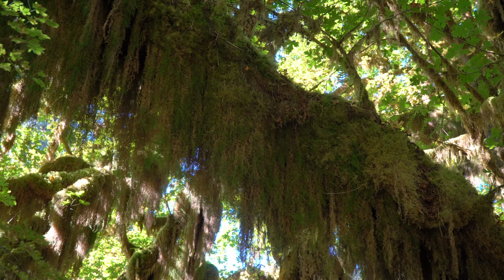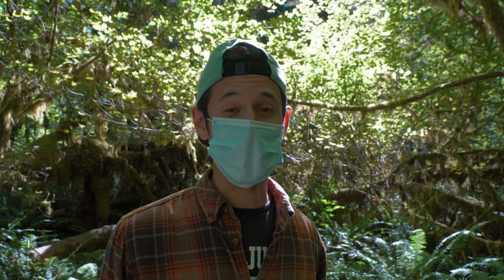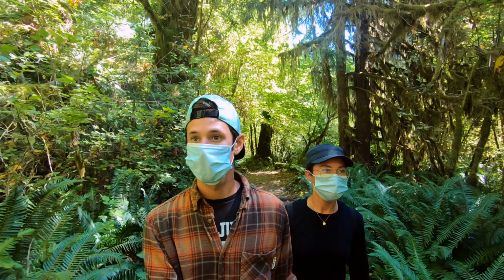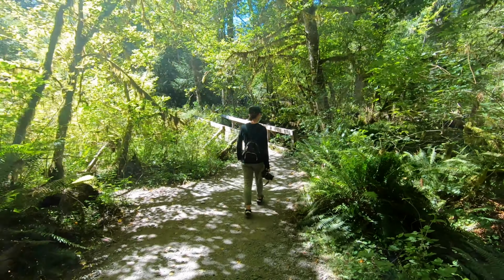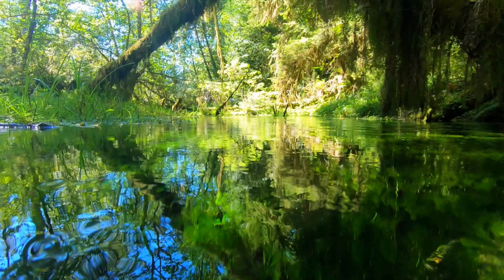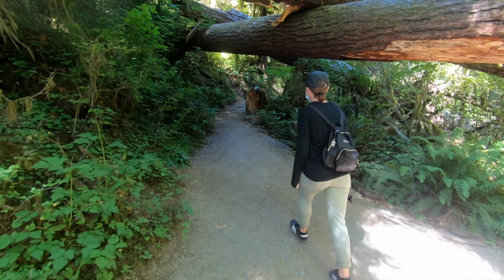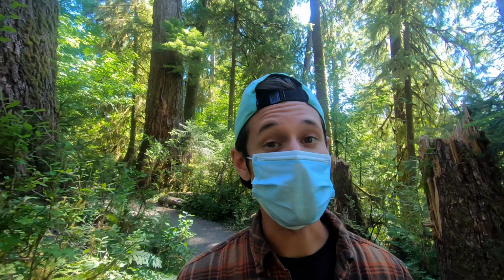The draping mosses that you see is not actually moss, although sometimes they are a little heavy. They don't harm their host on the trees. They are air plants, and they gather nutrients and water from the air. Maybe one day, but not today. The Hall of Mosses is an even older part of the forest than the Spruce Scenic Path, which from the looks of it means bigger trees.